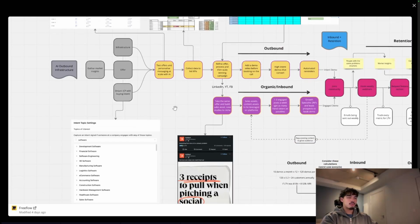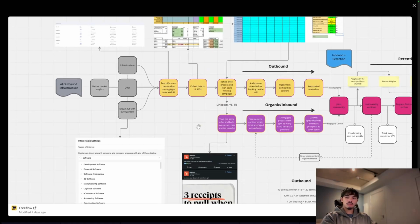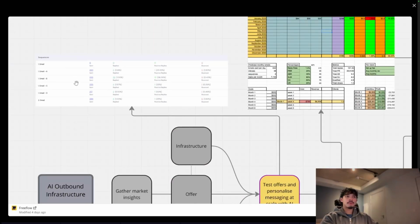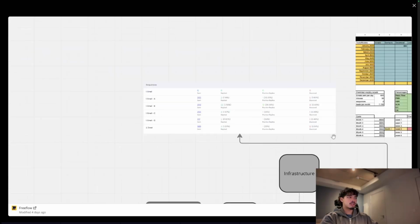So use Apollo for that. And you want to grab people with buying intent, or like I said, headcount, revenue, job titles, right? Segment those lists, and you want to test those offers and personalize messaging at scale with AI. Like I said, we use Clay for this. And basically, you just split test all of them and see the winning campaign. So for this one, it's actually B, and we just scaled that and we stopped all other campaigns, right?